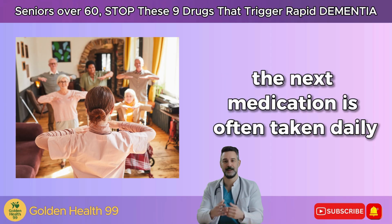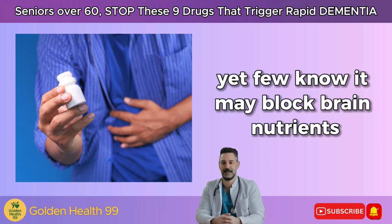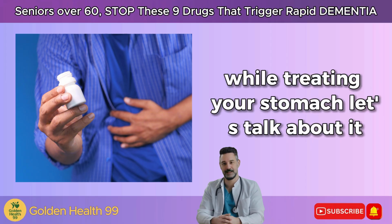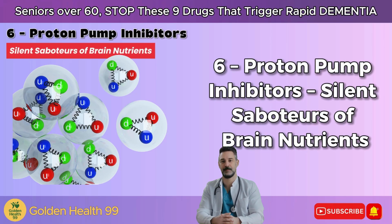Just like sleep aids, the next medication is often taken daily, yet few know it may block brain nutrients, but studies show it may be robbing your memory while treating your stomach. Let's talk about it. Number 6. Proton pump inhibitors. Silent saboteurs of brain nutrients.